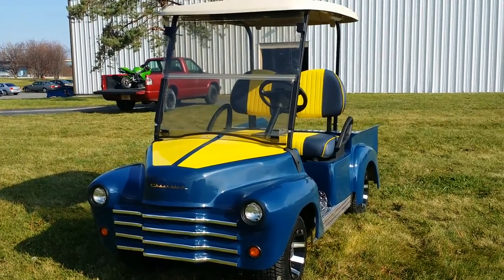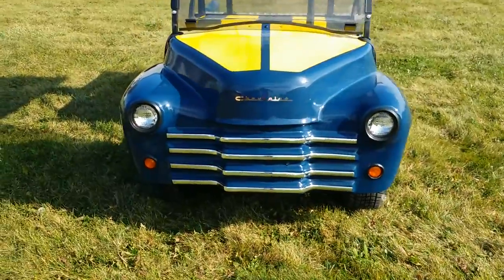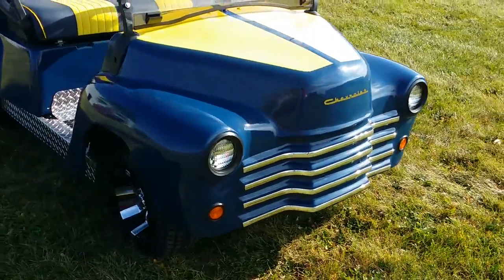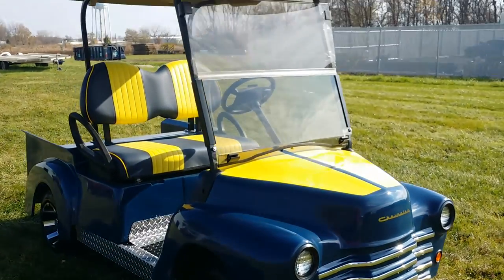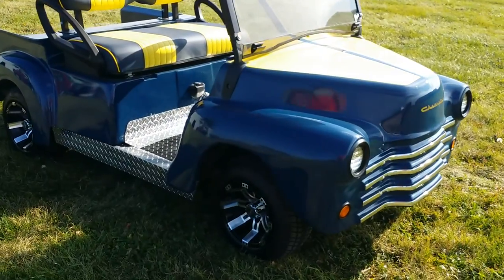Here you're looking at the '47 Olds Truck custom Club Car from SaferWholesale.com. This unit is electric, can cruise up to about 12 to 14 miles per hour. We can add speed chips in them, brand new motors, make them go up to 25 miles per hour.